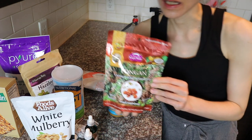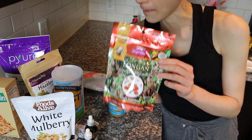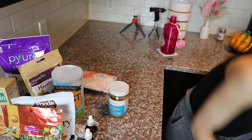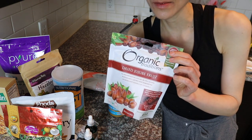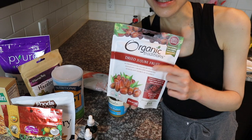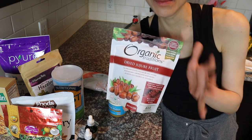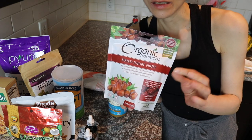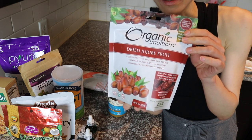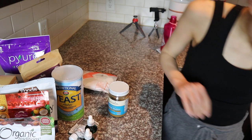I got some longan fruit, so dried longan fruits. Love these two bits. Another favorite dried fruit of mine. And some more jujube. I can eat this whole bag. It's seriously a problem. These are far superior to dates. I haven't had prunes in a while. Prunes are my other favorite kind of dried fruit like this. I'm not really a fan of dates, but these are my favorite. These and the mulberry and the longan.